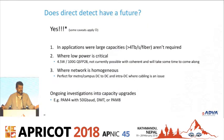So, trying to go through this as quick as I can. Does direct detect have a future in this space? I think so, yes. There's some caveats, right? You can't get as much capacity on a fiber as you would with coherent. So 4 terabits is this example here: 40 wavelengths, each at 100 gig. Coherent would be something equivalent to like 25 terabits, right? So coherent gives you much, much more capacity, but much more power, much more cost. I don't think you'll see a coherent power equivalent solution until probably 2020, maybe, looking at the technology there.